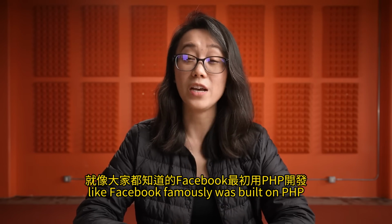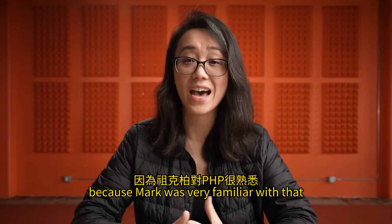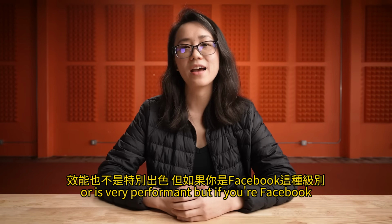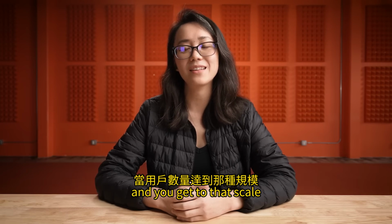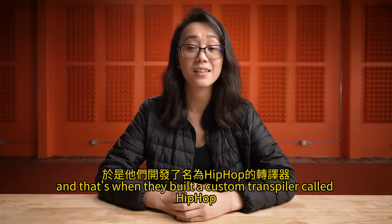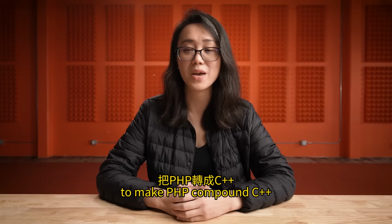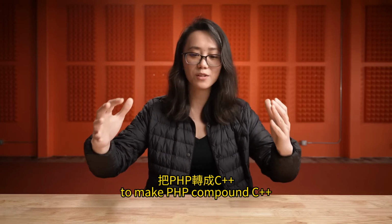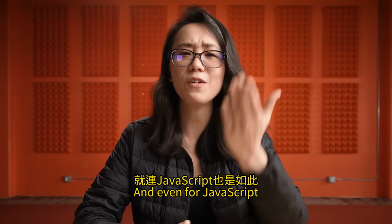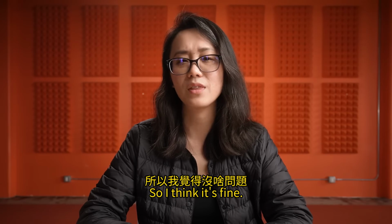Like Facebook famously was built on PHP because Mark was very familiar with that. And of course, PHP doesn't quite scale or isn't very performant. But if you're Facebook and you get to that scale of the number of users they got, you can solve your way out. That's when they built a custom transpiler called HipHop to compile PHP into C++ so that it would optimize. See? That was just a Jedi move. And even for JavaScript, there's the V8 engine, which makes it pretty performant. So I think it's fine.